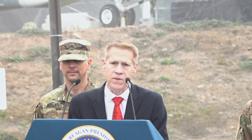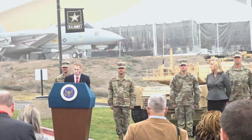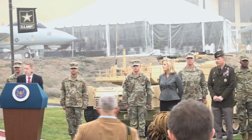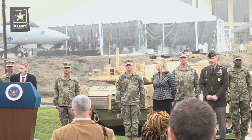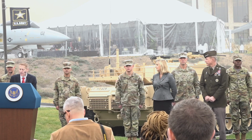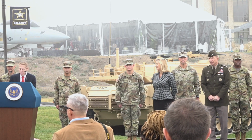We are so grateful to the United States Army, and in particular to Audrey Clark of the Army Donation Office and General Dynamics, for donating this tank to the Reagan Library as part of our Evolving Peace Through Strength exhibit. I'd also like to recognize the Commanding General of Fort Irwin, Brigadier General Taylor, who is with us today.